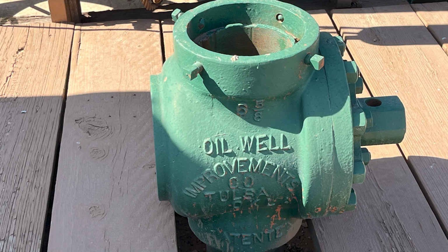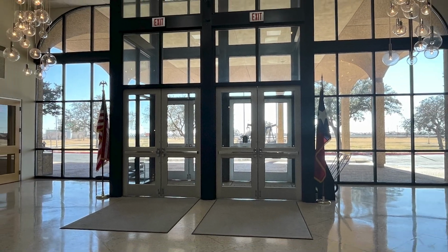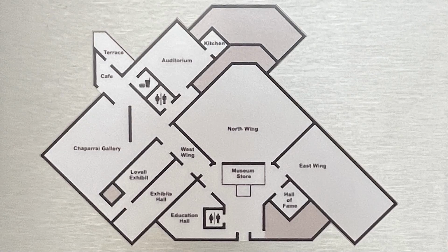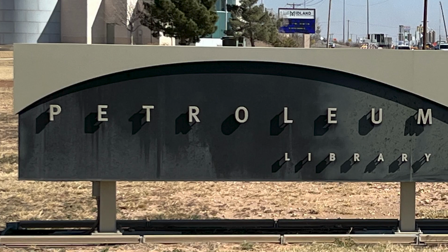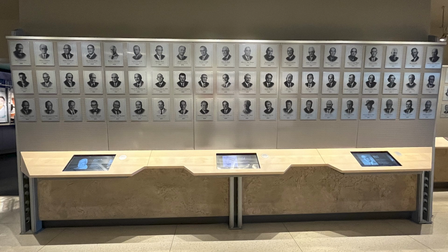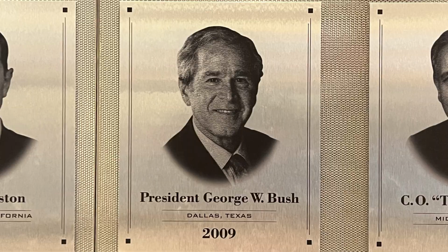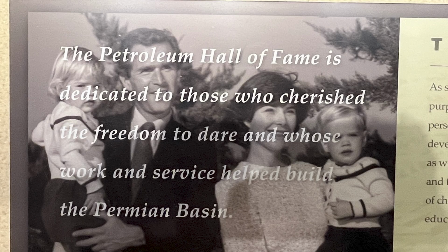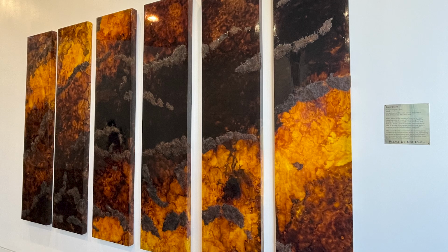Remember, we still have to go outside to see more displays in the oil patch. The Permian Basin Petroleum Museum opened in 1975 and is one of the largest in the country, dedicated to the petroleum industry and its pioneers. Outside the doors of the Abel Family Gallery and the Mineral Gallery, you will encounter the Petroleum Hall of Fame, which recognizes selected individuals who have made remarkable contributions to the Permian Basin and the petroleum industry. Many of these people changed the course of history as they pursued their dreams in this black gold region.